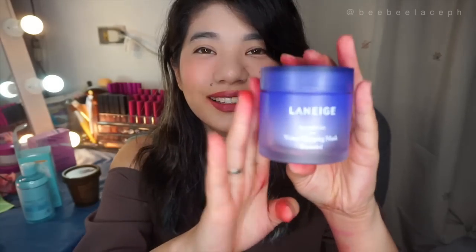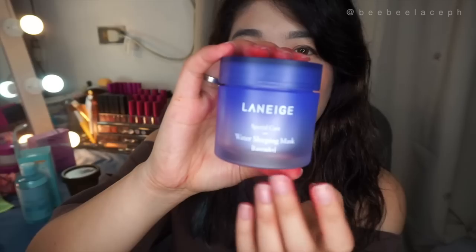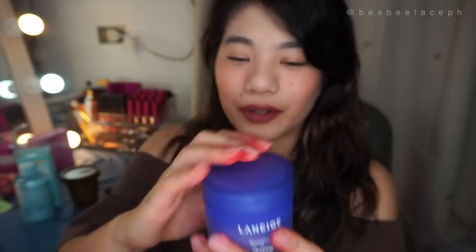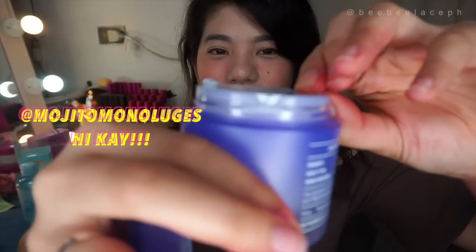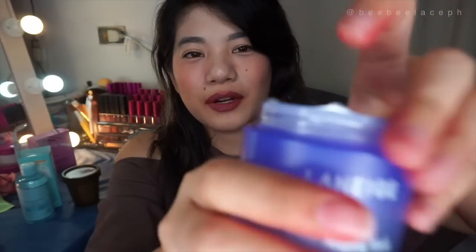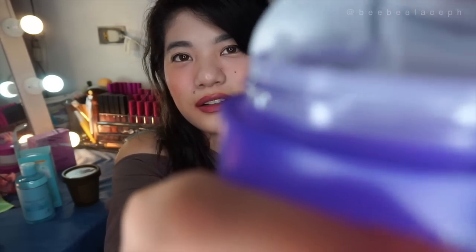So, ang ganda! Ito siya. Ang ganda ng tub. Parang may pagka-ombre. Para tayong si Mojito Monologues, ASMR style. Sana nabubuksan ko siya, diba? Ewan ko kung may effect yun.